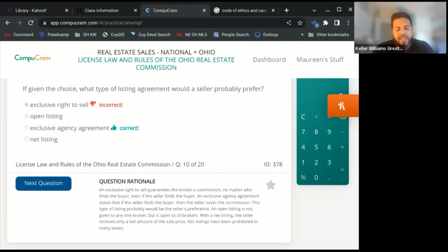So think, if you get confused, when you think exclusive right to sell, it's exclusive that you are the only one that has the right to sell it. Anybody else sells it, you get paid. So it's exclusively your right to sell that property. And any way that property gets sold, you get paid on it.